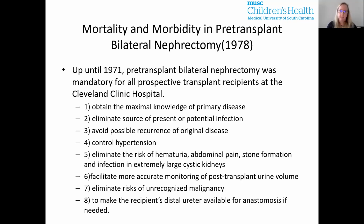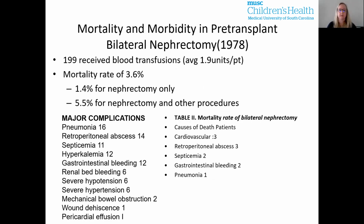Here are some of the reasons they did it. Number one, it would tell us what the original disease was, and that might help us. It would eliminate a source of infection, avoid possible recurrence of the original disease, control hypertension, eliminate the risk of hematuria, abdominal pain, stone formation, and infections in large cystic kidneys, facilitate more accurate monitoring of post-transplant urine volume, eliminate the risk of unrecognized malignancy, and provide the native distal ureter that would be available if needed during the transplant. So this was the thought process in the beginning.